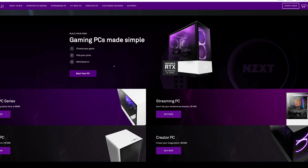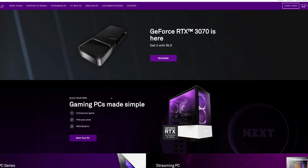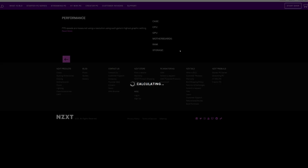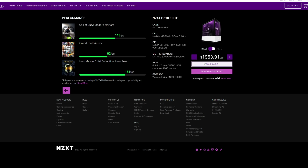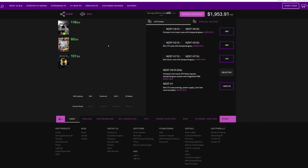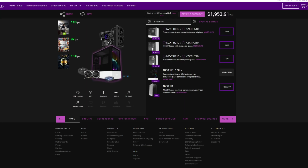Except NZXT's website is not always the greatest when it comes to trying to actually figure out how to build a PC. I think it's just going to be this. So let's go ahead and, let's say I'm going to choose those 3 games, pick your price, $2,000, and let's configure the options right here. Now it gave us the best option. It thought that was the greatest, but let's go ahead and choose our own option.